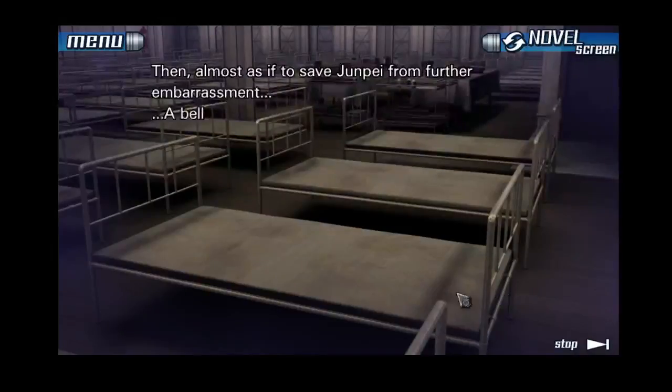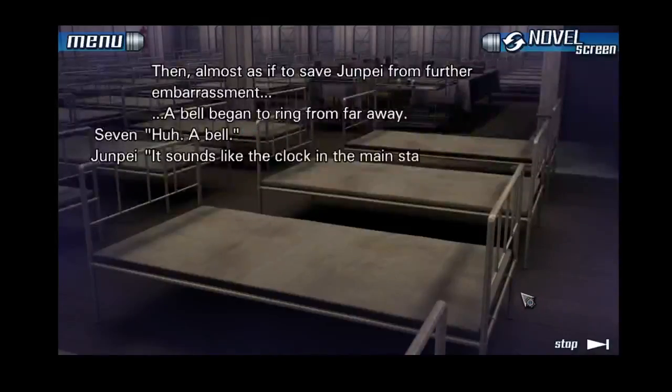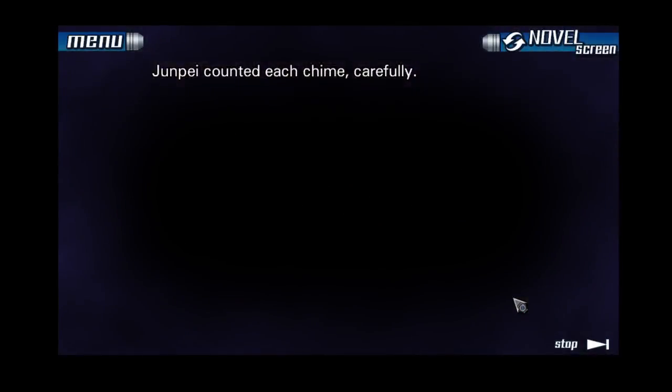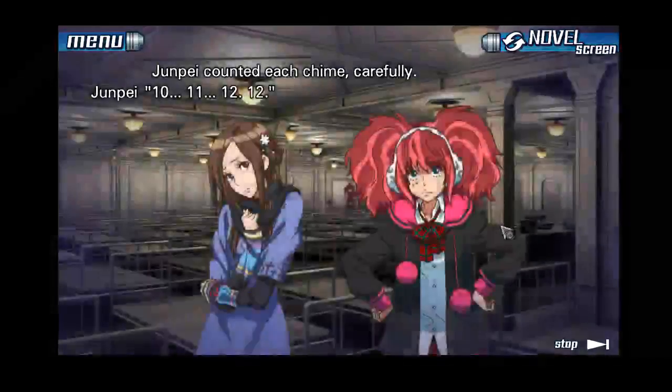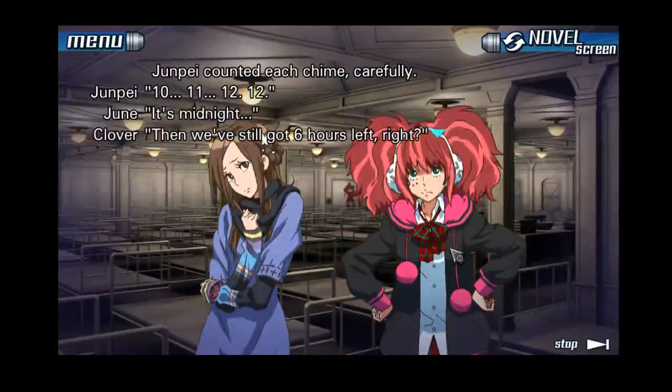A bell began to ring from far away. A bell. It sounds like the clock in the main stairway. Junpei counted each chime carefully. 10, 11, 12. It's midnight. Then we've still got 6 hours left, right?